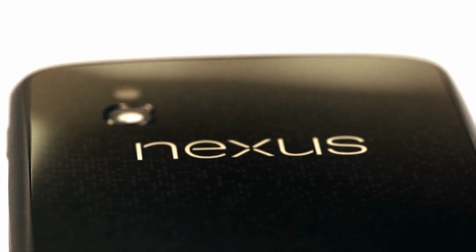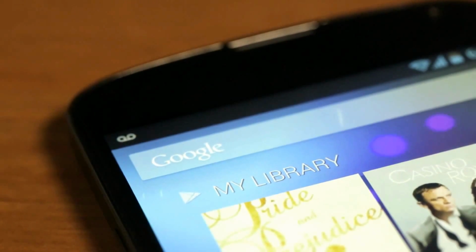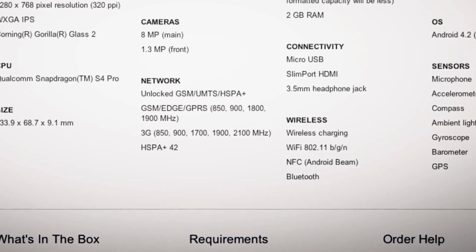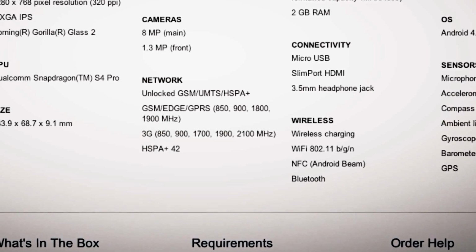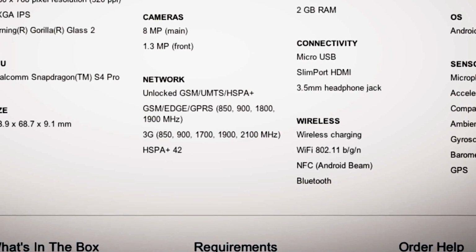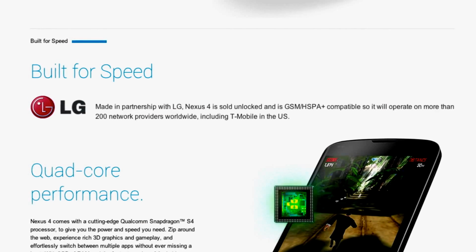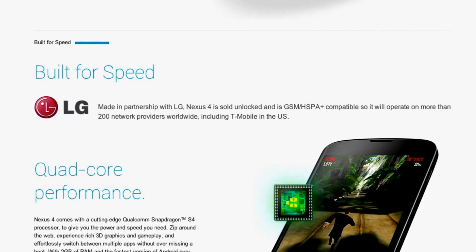From a spec standpoint, however, I think the most notable thing about this device is that there is no LTE version. Now, that's not a very big deal if you live outside of America, but if you're in the US, where LTE is quite widespread now, it's kind of shocking. Now, in some areas, HSPA Plus is actually quite fast. There are some T-Mobile spots where you can get very fast download speeds, almost equivalent to LTE.